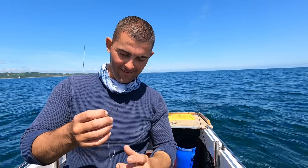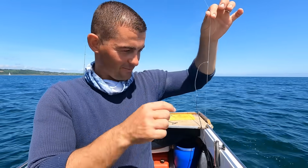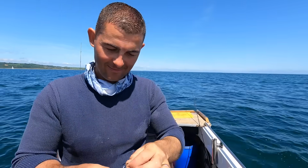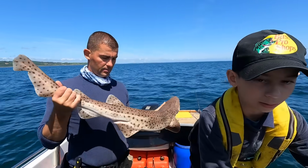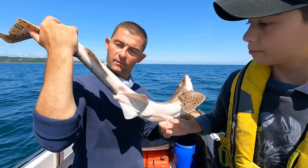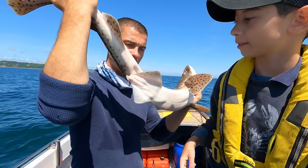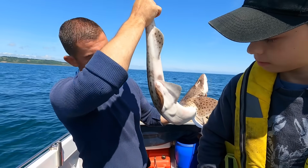Little one hook rig that's had about 25 rays on it already, and that was the hook. Right, you can tell me a little bit about bullhuss, can't you? Yeah. You know that it's a male because of the claspers. Where are the claspers? There. So that shows you it's a male because it's got those two claspers.